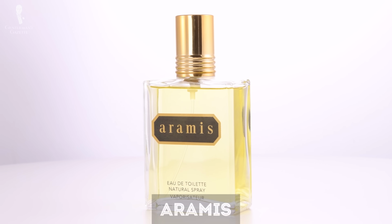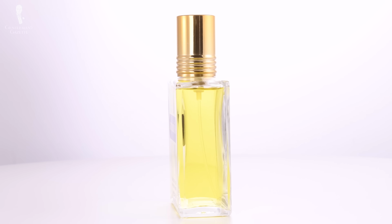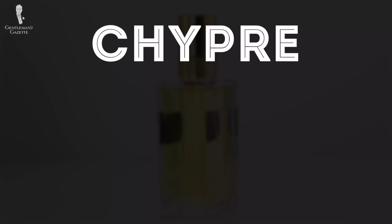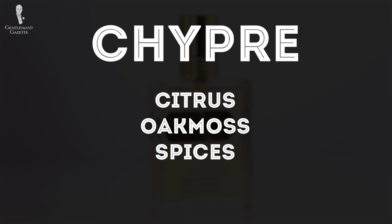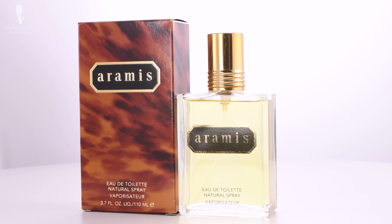Next up, let's look at Aramis, which was created in 1966 and is undoubtedly a very masculine scent. Aramis is a member of the Chypre fragrance family, which is built around citrus, oak moss, spices, and woods. It's considered by many to be one of the first fragrances to combine citrus notes with more masculine scents. It's also one of the few fragrances where leather is a very strong detectable note.